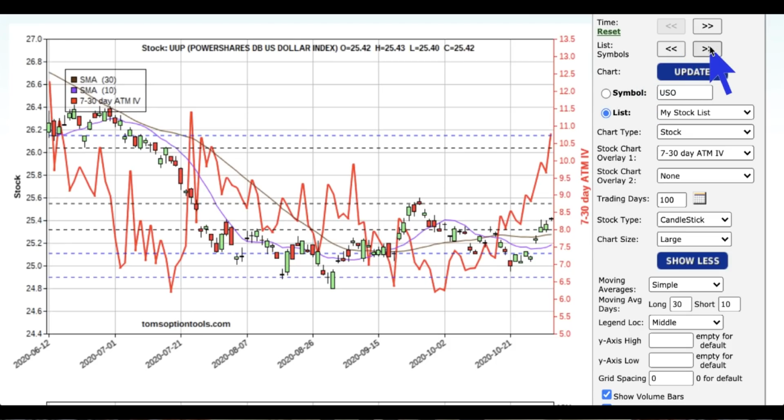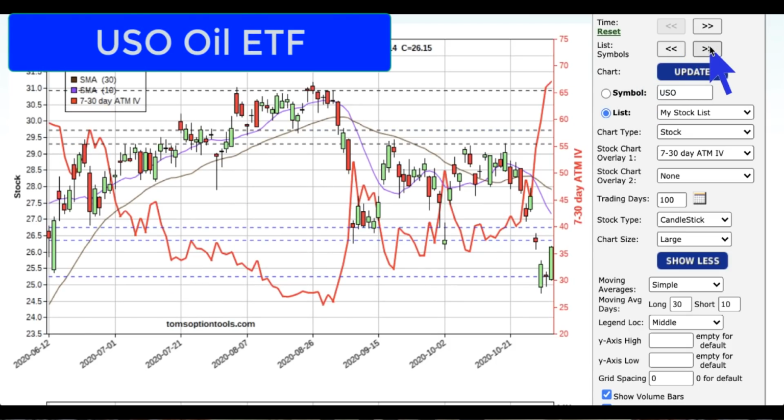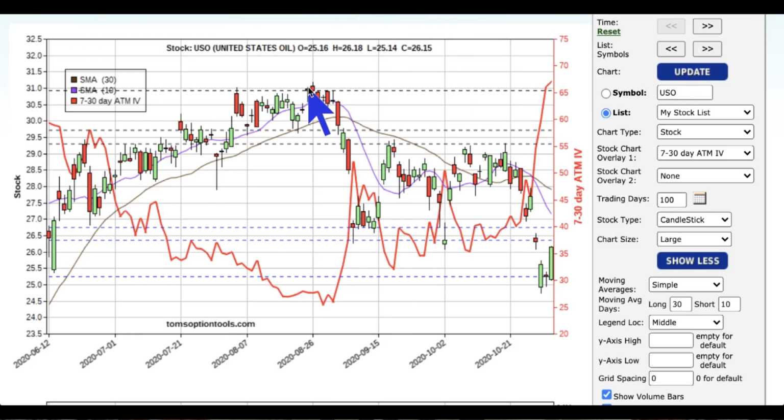One particular commodity that has been going down as of late has been USO. Since we hit Labor Day weekend, oil has fallen off. I can tell you USO's fallen off a good 20%.